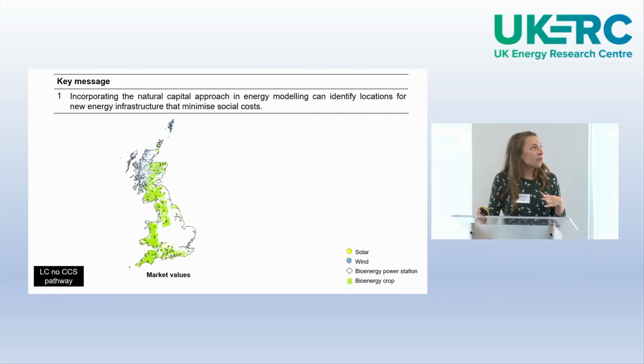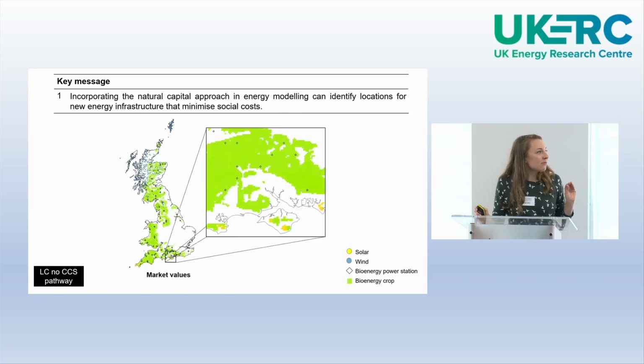One of the key messages that came out of my thesis and the work that I did during the Advent project was firstly that you can actually start to consider how different energy scenarios look from a spatial point of view. So these green dots are bioenergy crops. The little diamonds, which are quite hard to see at this scale, are the bioenergy power stations. The blue dots up in Scotland are wind farms, and the yellow dots predominantly along the south coast are solar farms. So this is the spatial distribution of the energy infrastructure if we just consider market costs. And that's just a little zoomed in photo for you.